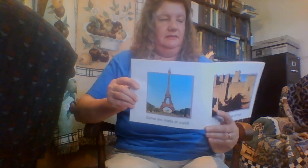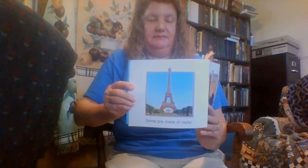Some are made of metal. When people discovered how to make cast iron, architects began designing very different buildings. Metal is both lighter and stronger than stone and can support great weight. Therefore, buildings made of metal can be very tall. This is the famous Eiffel Tower in Paris.